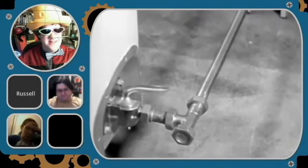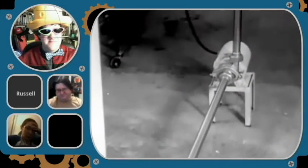The milk flows from the pasteurization vat to the pump.